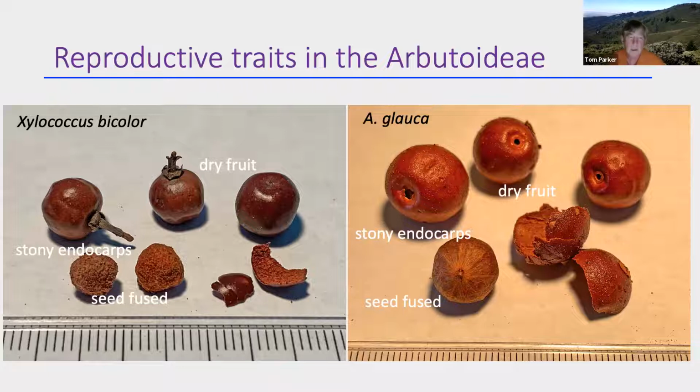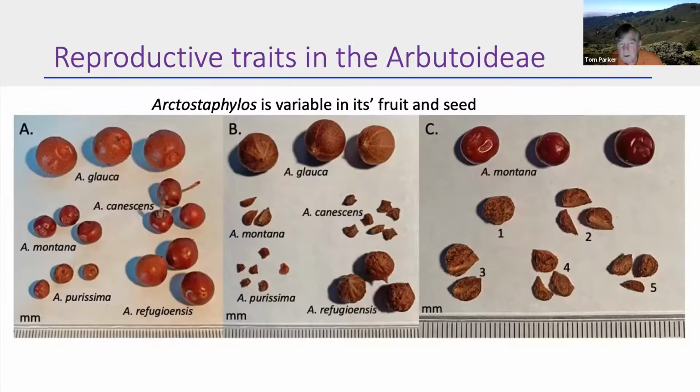all fused together. So something's going on because we've gone from Arbutus with very thin endocarps, where the seeds are all free, to all the other genera having very stony, thick endocarps protecting the seed, and they're all fused together. But of course, in Arctostaphylos, it goes crazy because they're quite variable in its fruit.